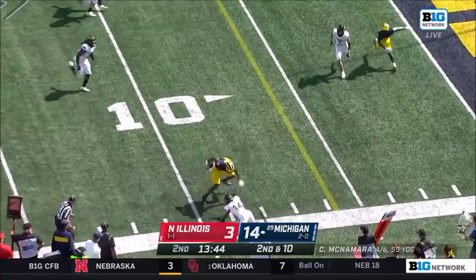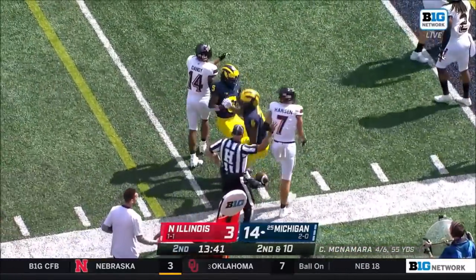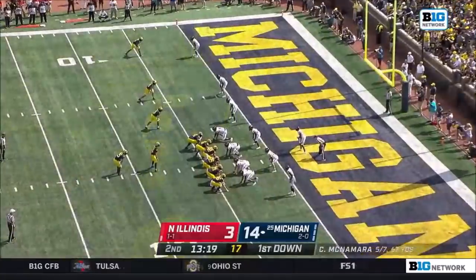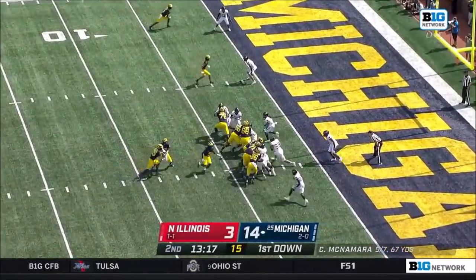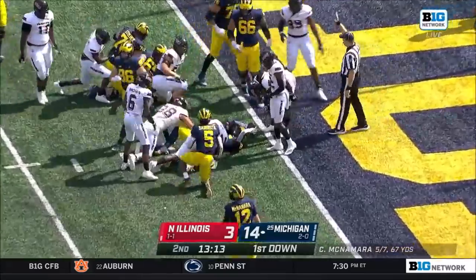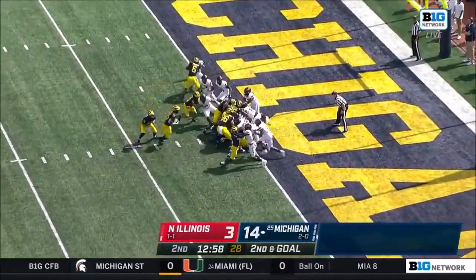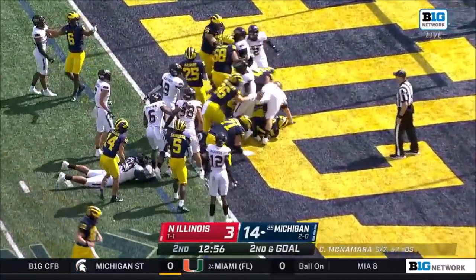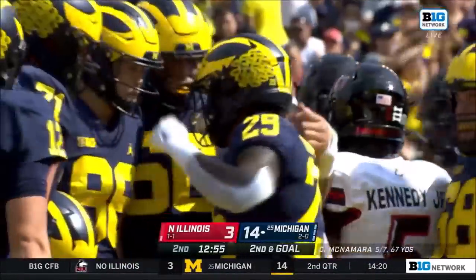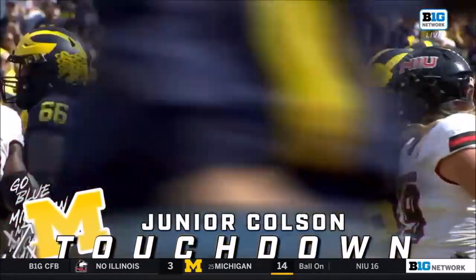McNamara completes it at the 10, stopping on a dime. Cornelius Johnson showing the athleticism. Haskins comes into the game. Haskins to the 1. Here they go. Up top. 3 one-yard rushing touchdowns for the Michigan Wolverines. This one by Hassan Haskins.